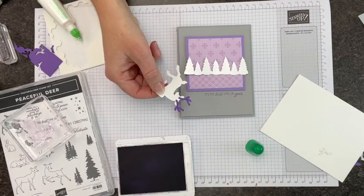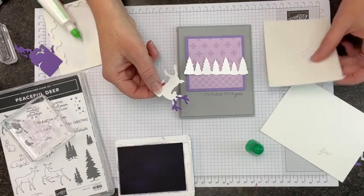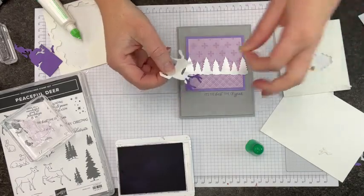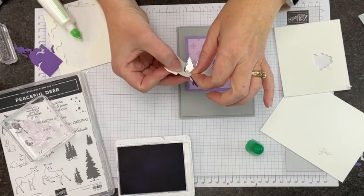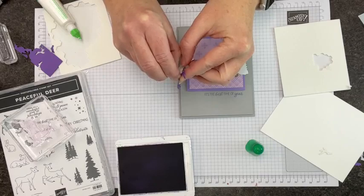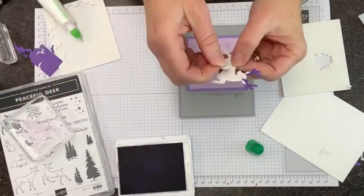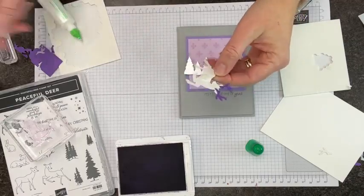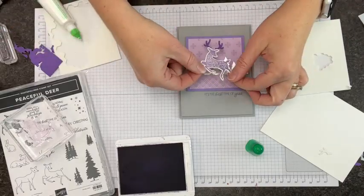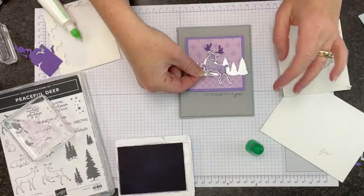So I'm going to grab a mini glue dot now. I can get this out of here. And I'm going to pop a mini glue dot up here to back our antlers, because I don't want them to come off. And then I'm going to grab a regular size glue dot to just pop one here on the body of our deer. And then this is going to position here on our card, okay?